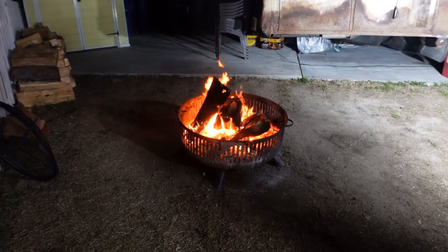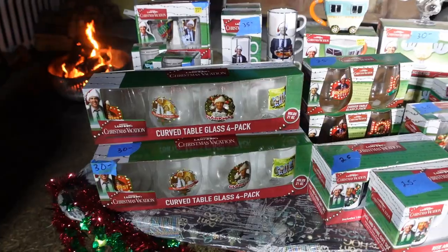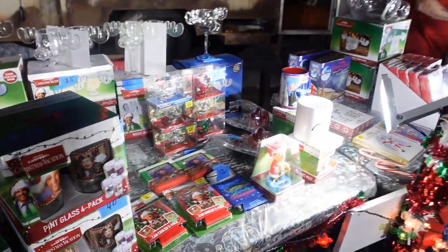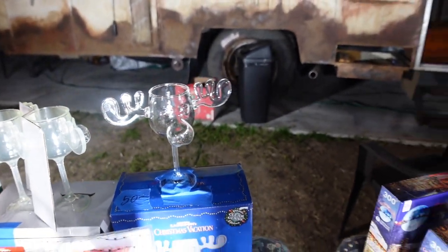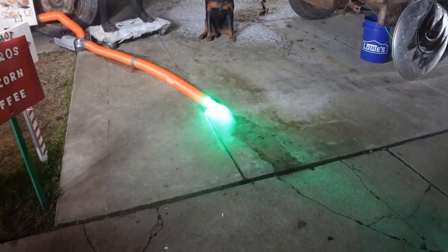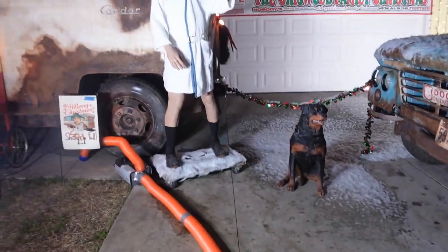They have this all set up right in front of Cousin Eddie's motorhome. They sell pretzels and other various items, basically all about Christmas Vacation. Cousin Eddie sure knows how to party.